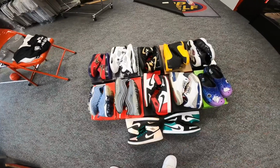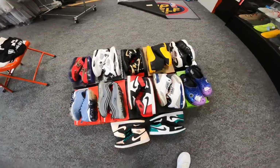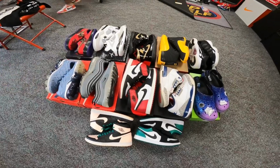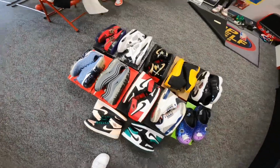Next up, we have a big Black Toe sale right here. Black Toe is one of my favorite sneakers of all time. This pair is lightly used, size 11. All right, the Black Toe. Shout out to Chris on that purchase via eBay. He left a message, says he watches the content. So again, we always appreciate that support.